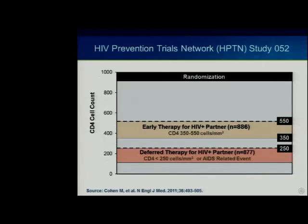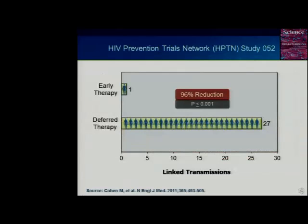What they did was randomize people to receive therapy either earlier, with a CD4 threshold of 550, or later, at a CD4 count of 250. At the time they did this study, antiretroviral therapy was not being given at really early time periods globally. And what they found was dramatic. Among those individuals that got early therapy, only one linked transmission to their partner occurred. Among the people that deferred therapy and were not on antiretroviral therapy, there were 27 transmissions. This was a 96% reduction by antiretroviral therapy. A profound prevention effect of taking antiretroviral therapy.